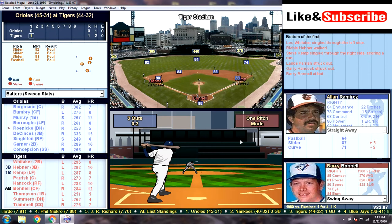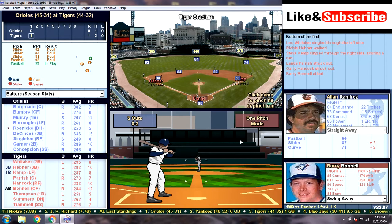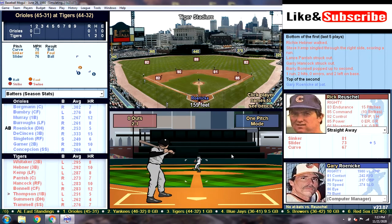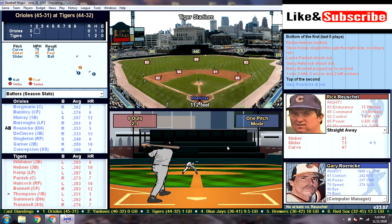And he's going to pop it up on the infield. So that is a wasted opportunity for us, as we do get a run on the board and we have the early lead. So at least we're not starting off in the trenches.